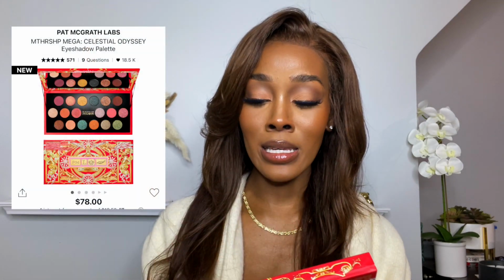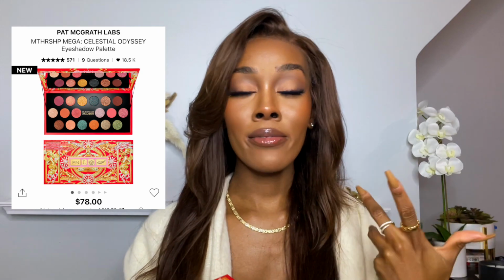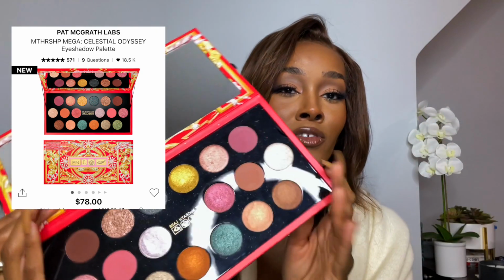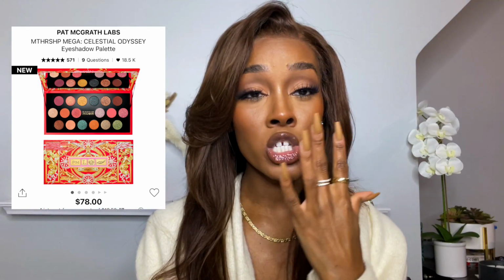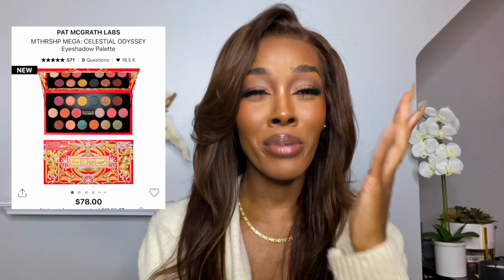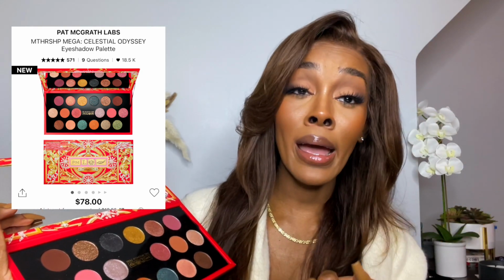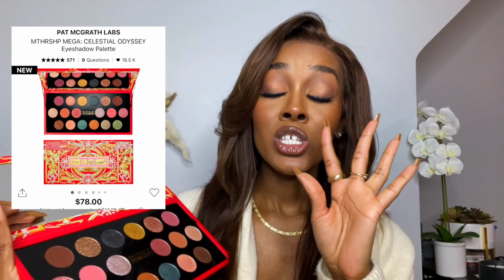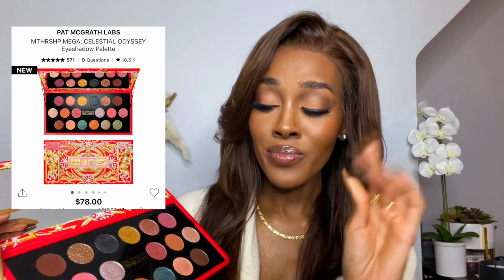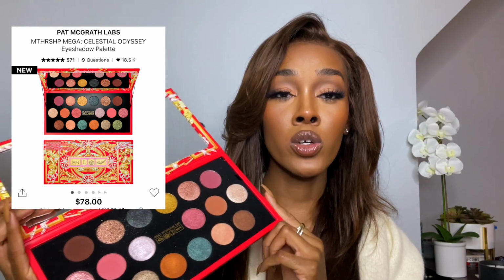Now, the last one that I'm going to show you is a little bit extra. This is the Pat McGrath Celestial Odyssey eyeshadow palette. If y'all haven't seen me review this, I'm gonna link it up here for you. I'm gonna let it speak for itself. If you are into really shimmery shadows, really pigmented shadows, Pat McGrath knows what she is doing when it comes to eyeshadows. She is very expensive, but that is another reason that I'm showing you guys this palette.